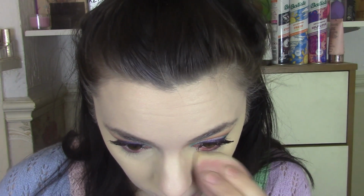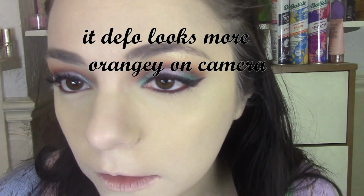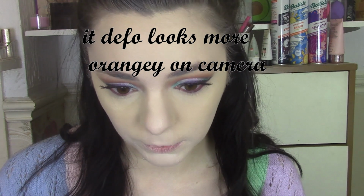a slightly deeper base, it definitely wouldn't be a brightening shade. But I think it does look pretty decent under the eyes. The finish seems nice.